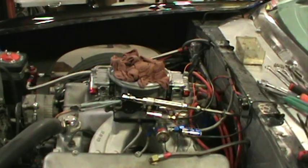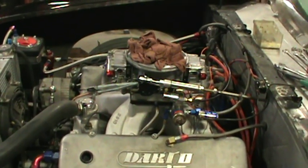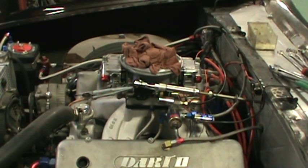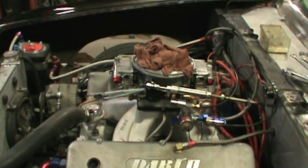We got 2 races left in the season, and I'd really like to get that championship. I'm only 1 round behind, so I got to do whatever I can to try to get this car to run in the 990 so I can go heads up with the other guy.